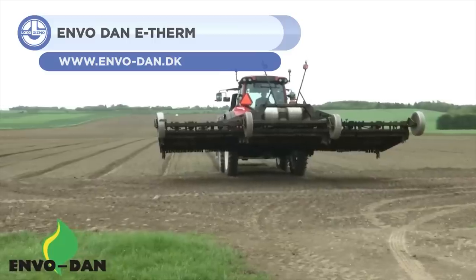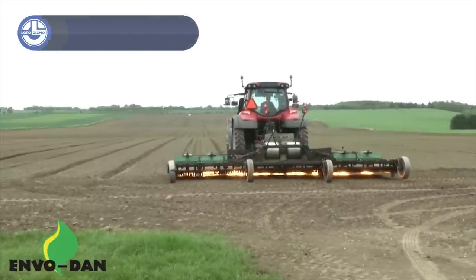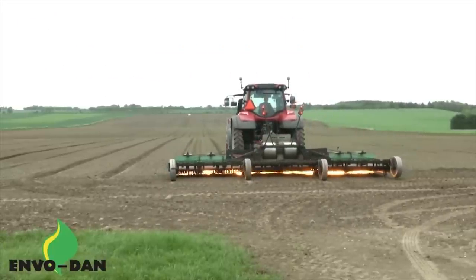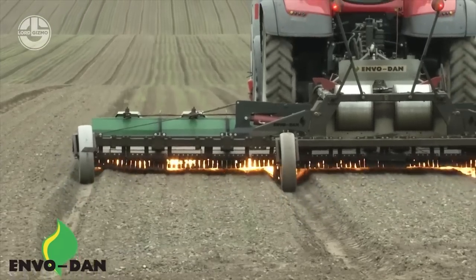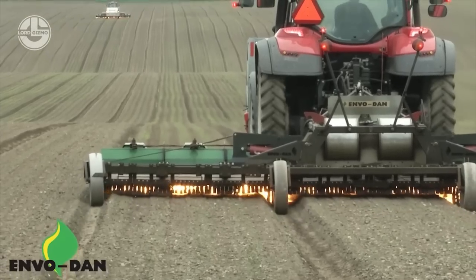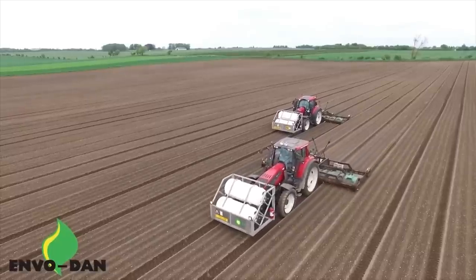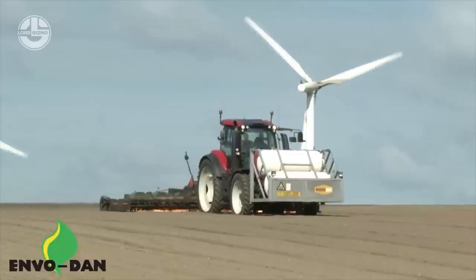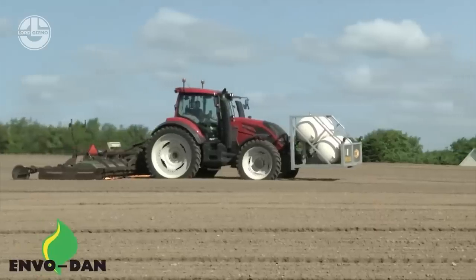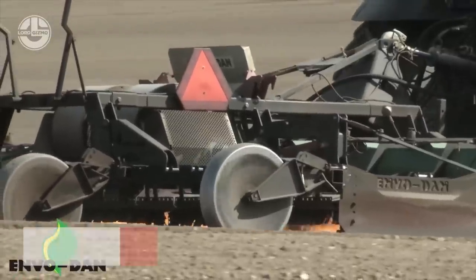Next, we have the Envodan Ether. This is an innovative solution designed to remove weeds by burning them. It combines enough air and gas to throw fire with pressure against the surrounding wind. The hood design keeps the fire from spreading to the well-developed crops and directs it to the germinating weeds. The in-row burner also emits heat through the sides. These units are tailored to specific applications and customer requirements.